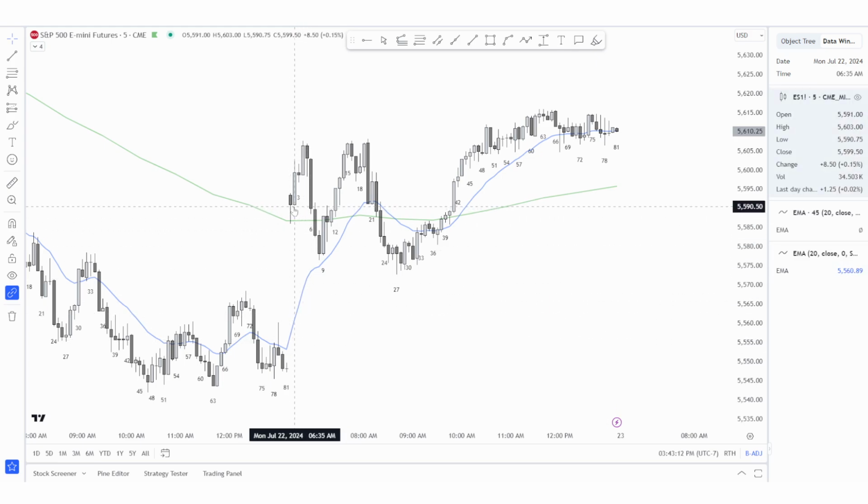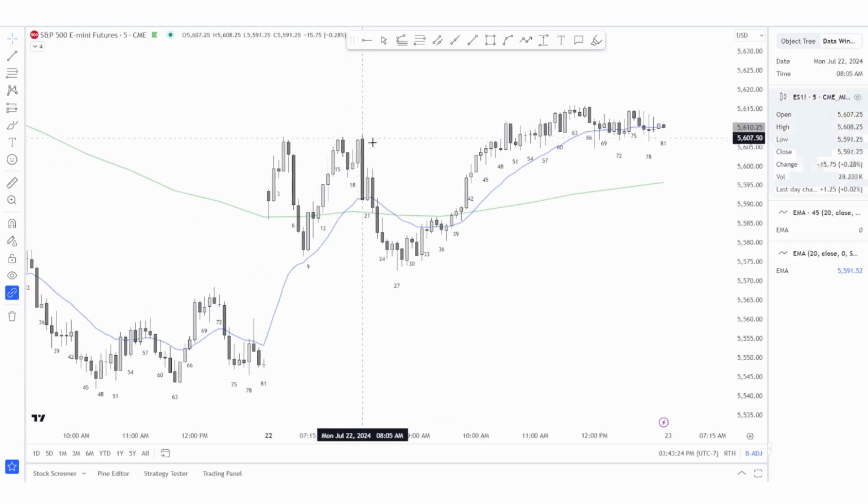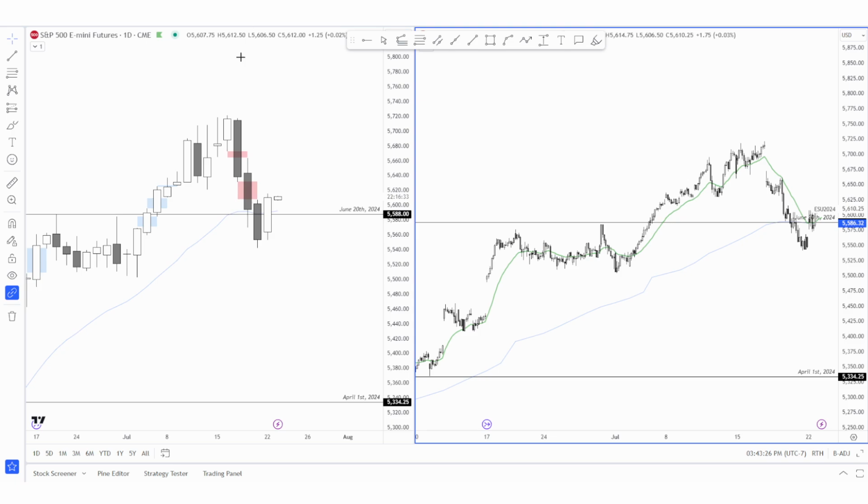Bar one's not good. More like a pullback. Bar two breakout. Bar three pullback. Bar four breakout. So like one pullback like two, or it could be like one pullback like two, pullback like three. Real quick, where are we on the higher time frame?